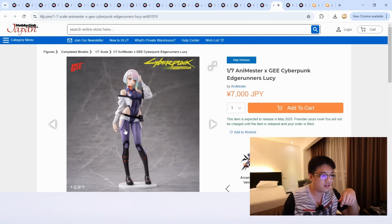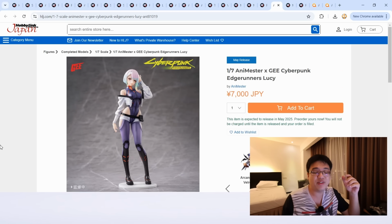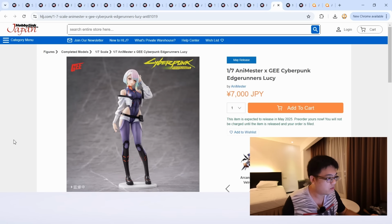And the second low-budget figure, which is something I know a lot of you are going to hit the pre-order button on as well. Cyberpunk Edgerunners Lucy for 7,000 yen, but this is 1/7, right? Should you get it? Yes. Buy this over the Pop Up Parade, period. This over the Pop Up Parades anytime, right? You won't go wrong with this one.